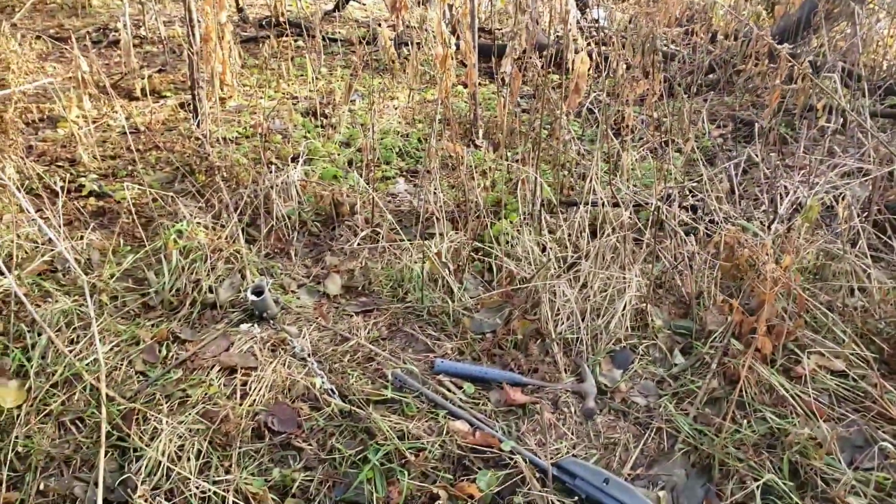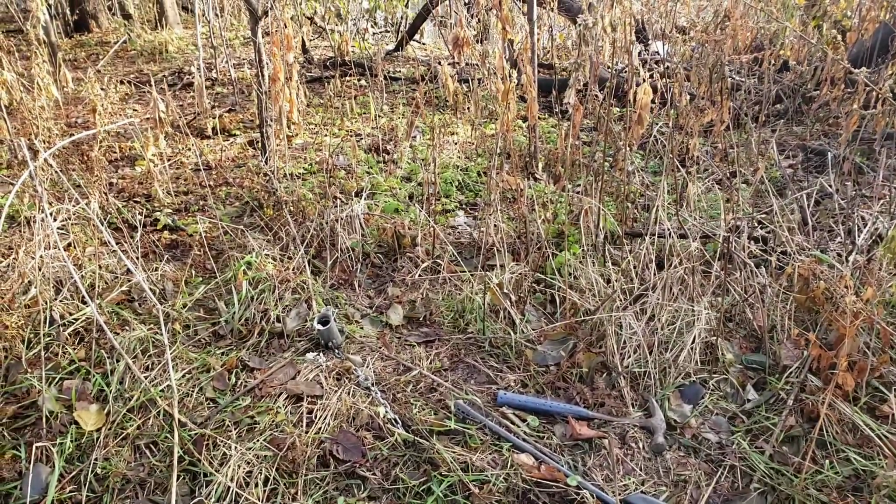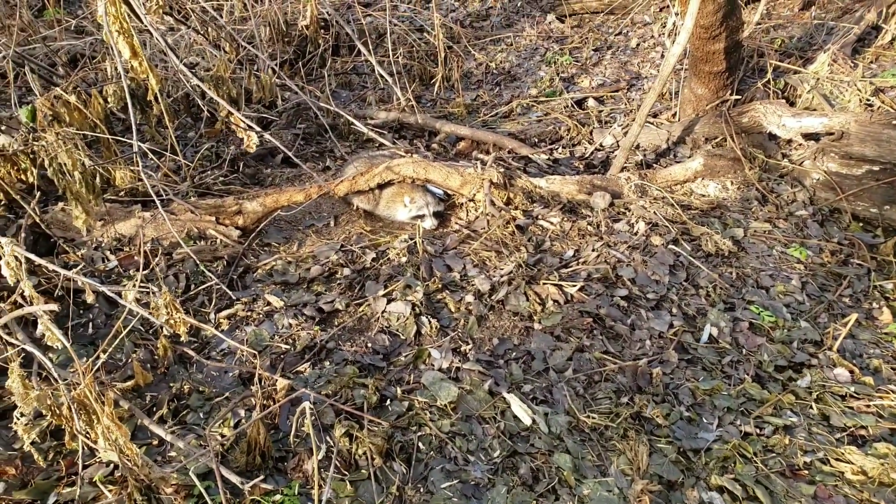So this is what we're doing. We're gonna go ahead and we got a couple more traps to check down the line here. If we have anything, I'll get back to you guys. Now this one here, obviously a way bigger coon.